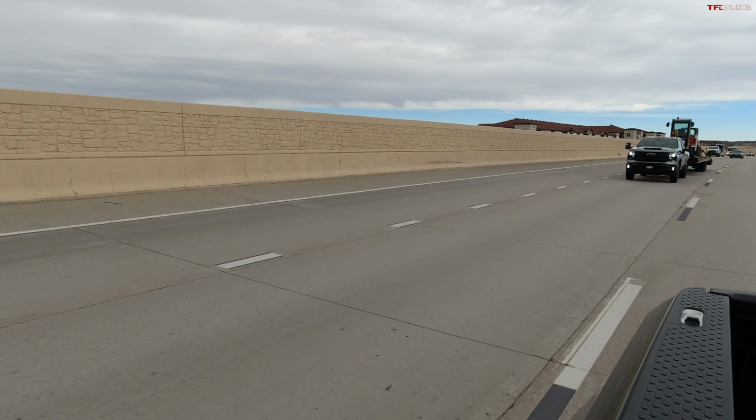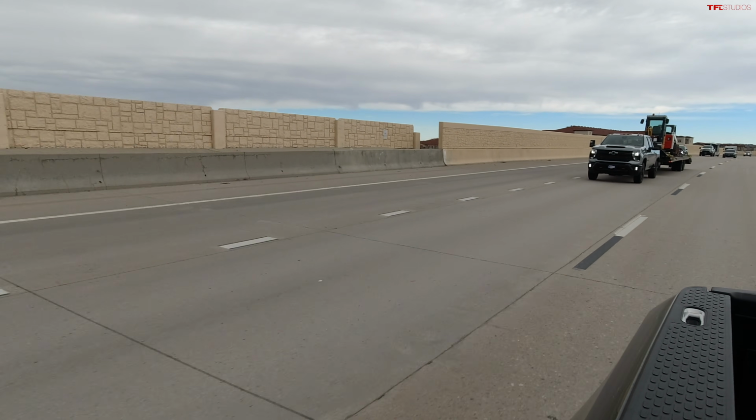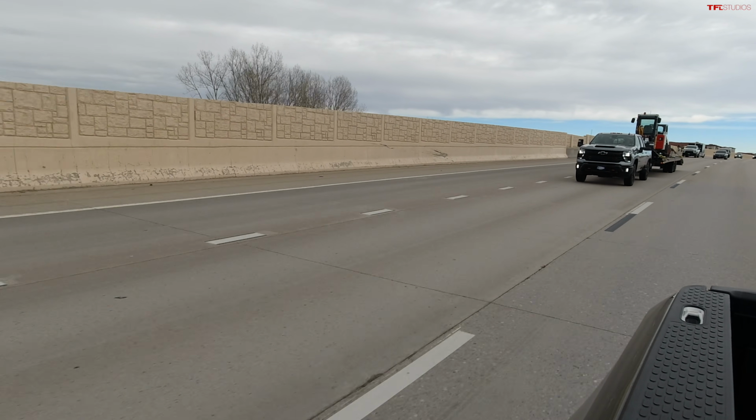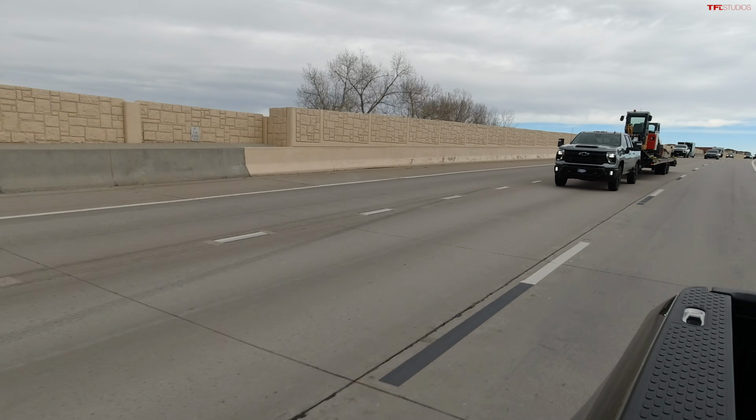Because what the other guys have, Ram and Ford, is when you're descending a mountain like the I-Gauntlet, if you let off the throttle pedal, the exhaust brake feature will remember that speed and variably control it. It's awesome. Let's see what happens now. We're descending this little hill.